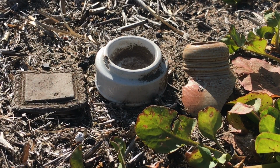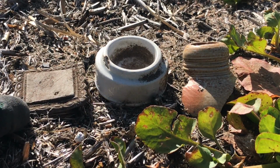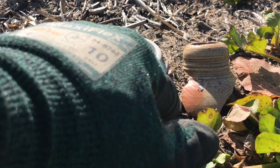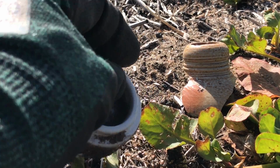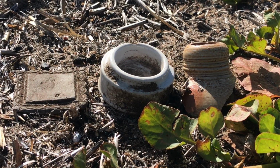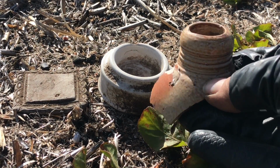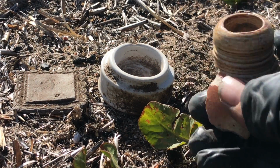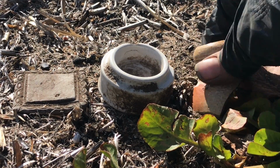I found a few surface finds here. This one I found with the metal detector, but these 2 were surface finds. There's a little pot there. Goodness me, I wish I could find the lid to go with it. Would love to see that complete. The neck on that. In my dreams.